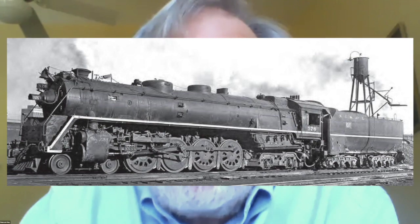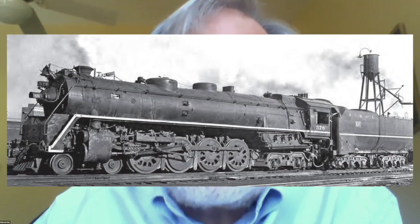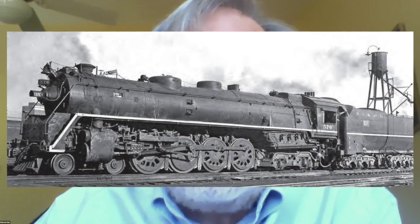This 484 locomotive was designed in Nashville and was one of the first J3 class engines built by American Locomotive Company's Schenectady Works during World War II. These powerful locomotives hauled passenger trains over steep grades between Nashville and Atlanta until 1952, when the railroad became one of the first in the country to fully dieselize.